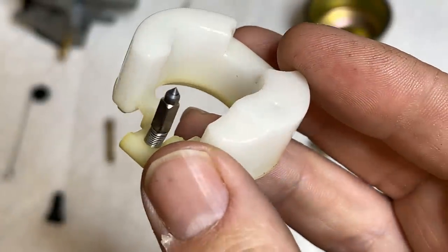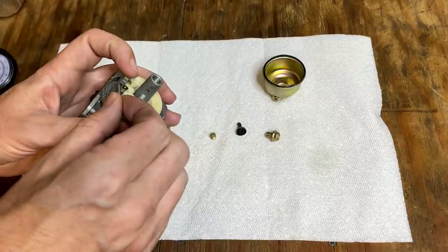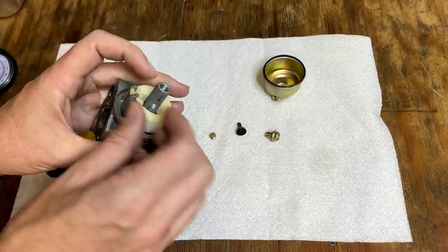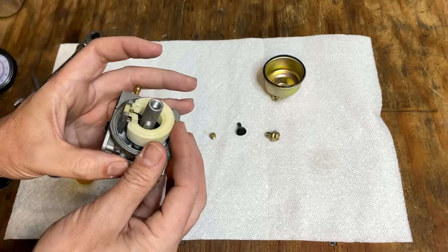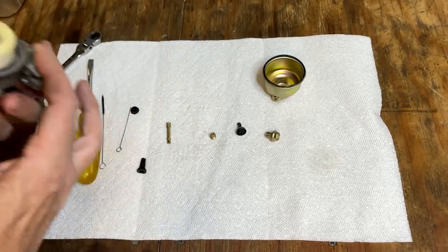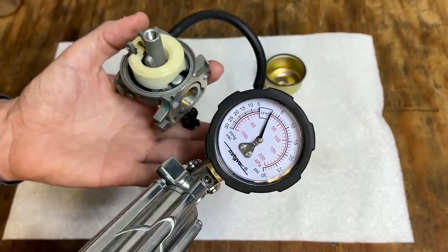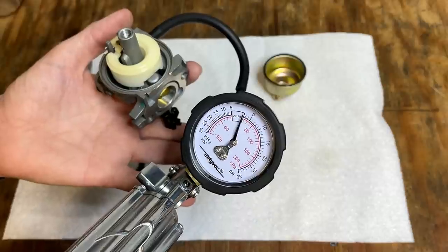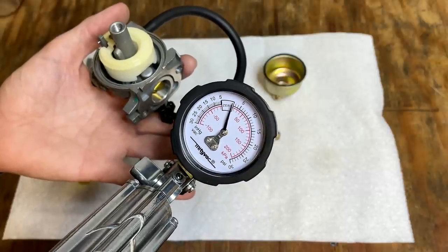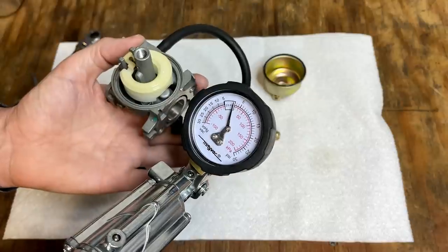I want to do a quick pressure test and see where we're at. All right, let's give this a try. This carburetor, it's not gonna see too much pressure on that needle and seat. This is gravity fed, and we're talking less than a PSI. But let's pump it up to 5 PSI and see if it holds.